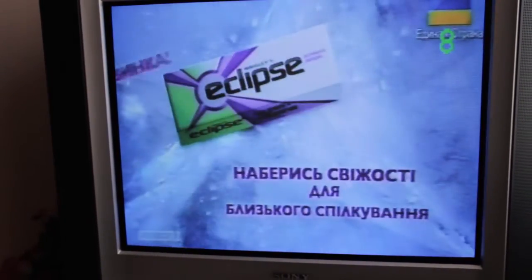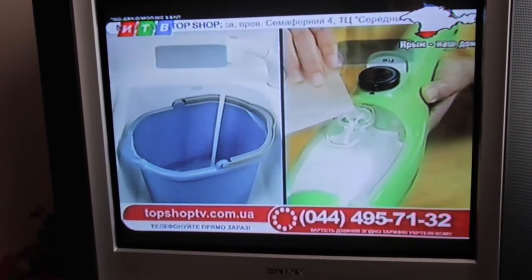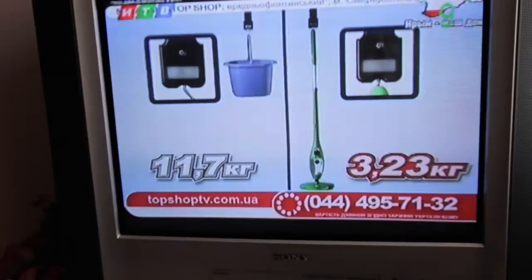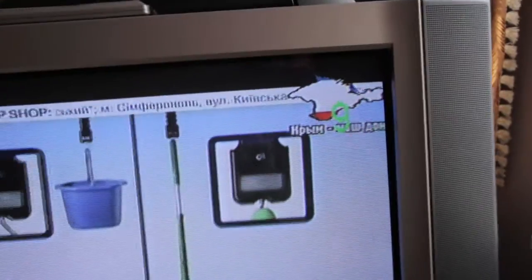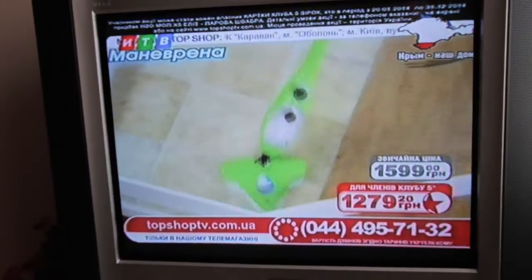These are various channels that we have locally. If you notice the blue and gold flag in the upper part of the screen, those are Ukrainian channels. I'm going to go back to that previous channel because I want to point out something. If you look up here in the corner, that says Krim, Nash Dom, Crimea, our home. The colors of the Crimea flag, red, white, and blue, happen to be the same colors as the Russian flag. Not a coincidence by any means.